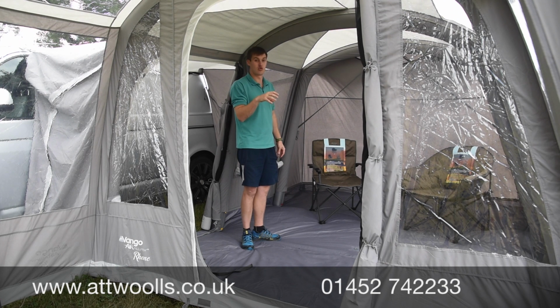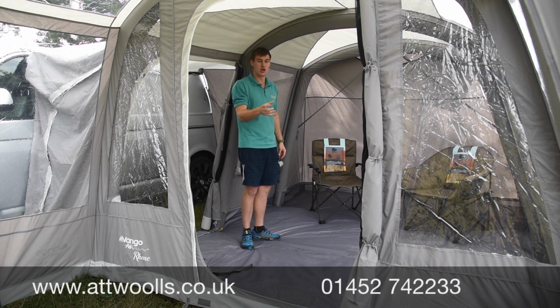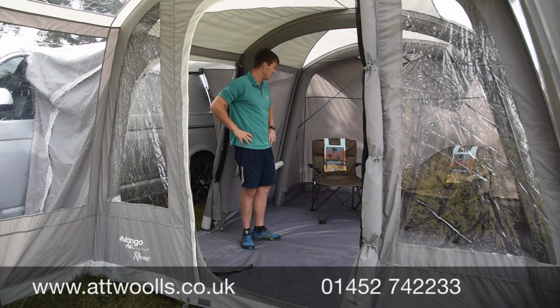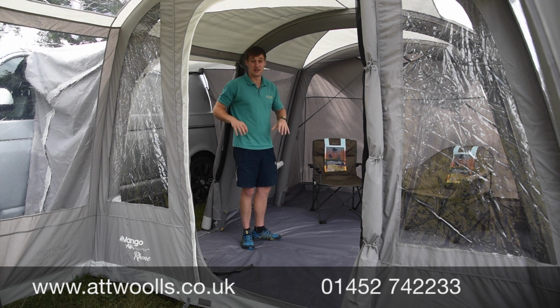It's one we'll probably try and get up in our indoor display showroom in some form, whether it be the galley but in the polycotton material, so you can get a good example of it. That's worth doing, but generally that really is the Vango Rhone.